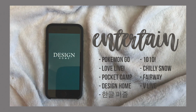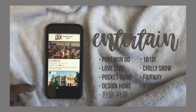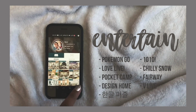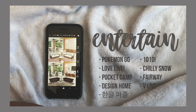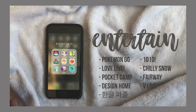Another game I play all the time is Design Home. It's based off interior designing. It is so much fun to enter the challenges they give you and design the rooms. You have to vote on which rooms are your favorite, and it's just really cute and fun to play. Though I do get competitive.